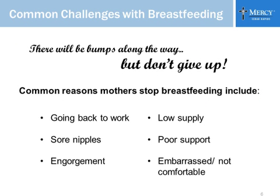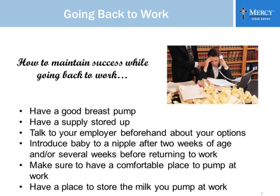Going back to work is one of the first challenges that moms encounter as they are making their journey with breastfeeding. It's good when you're going back to work to consider taking off as many weeks as you are allowed and you can afford. And be sure you get a good breast pump, and if possible, have some supply stored up. Pumps that allow both breasts to pump at the same time will save you a lot of time and also are more effective in removing the milk from the breast.